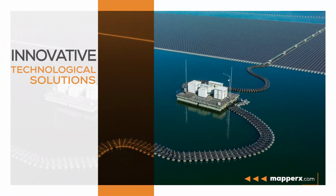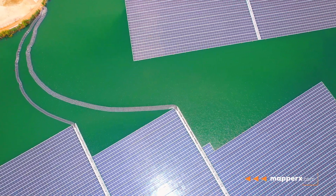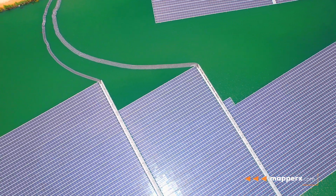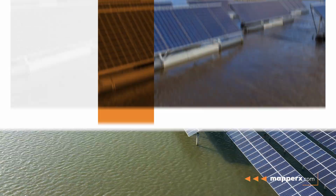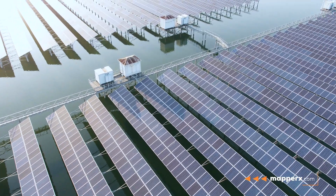Innovative technological solutions. The floating panels used in these plants are designed to adapt to various weather conditions and can remain stable even on wavy water surfaces. Affordable costs. Construction costs may be lower, and they can save on land costs due to requiring less land.